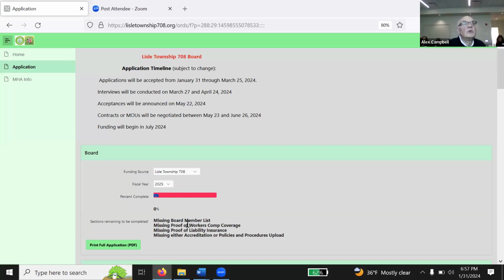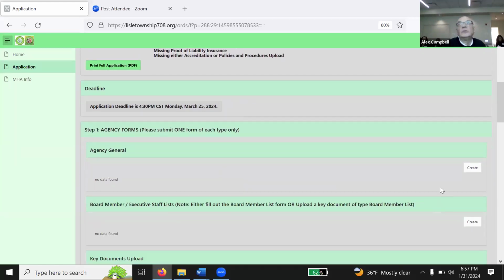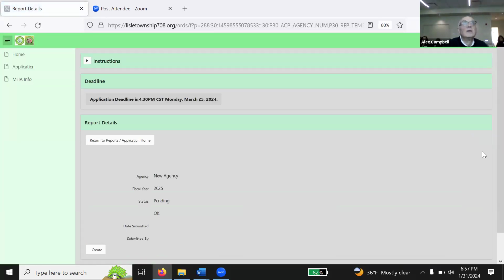What you'll see after we get going is that this will update with all of the different sections that need to be submitted in order for the application to be considered. As you submit different sections, there'll be a percentage progress. There's the deadline. And so what you'll see then is step one, as I summarized before. And there's the agency general, the board member list, if you want to fill it out online, or the key documents here. This is going to be pretty much the same process throughout. You click on create, and create again. And this header is going to be important in a moment.